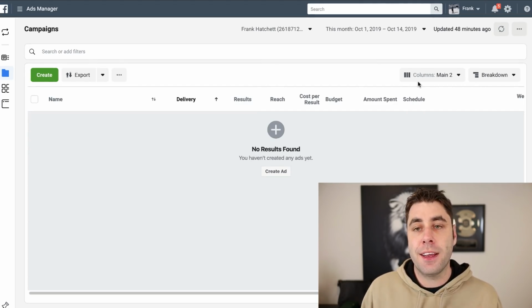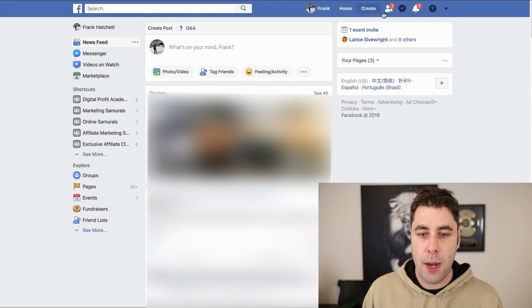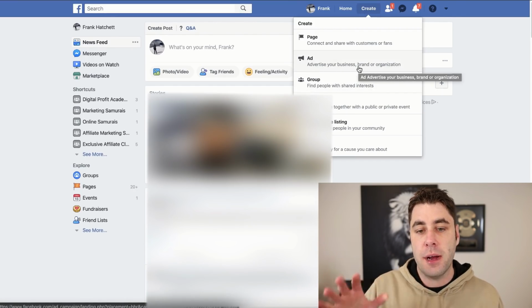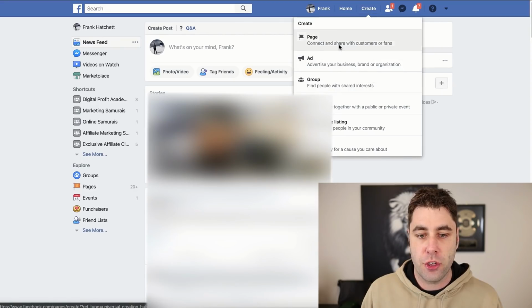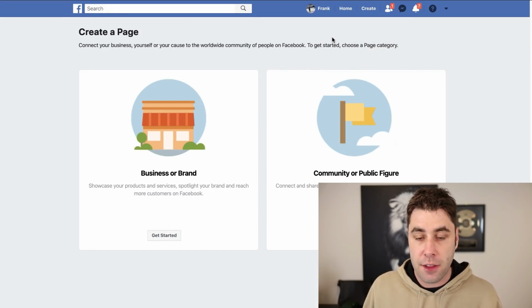Now, guys, if you don't know how to get to your Facebook ad account, it's very simple. Just go to Facebook and then go up to create and then go to ads, advertise your business. But first you might need to create a page. That's simple. Just go to page and simply create a page. It could be based on anything, really.